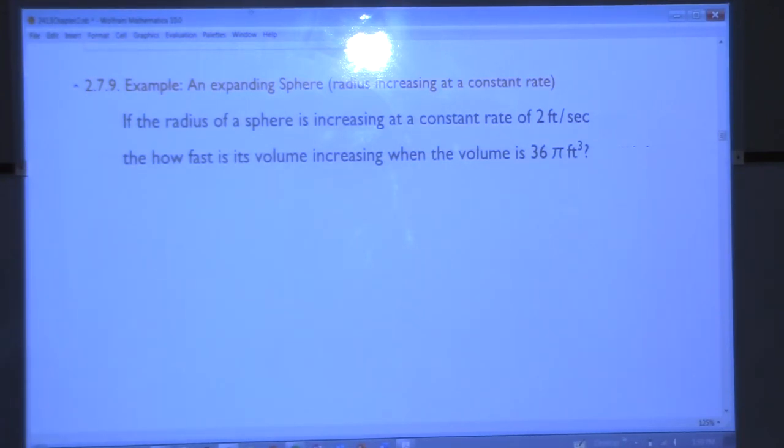Example, an expanding sphere. Sphere, not circle. If the radius of a sphere is increasing at a constant rate of 2 feet per second, then how fast is its volume increasing when the volume is 36 pi cubic feet?